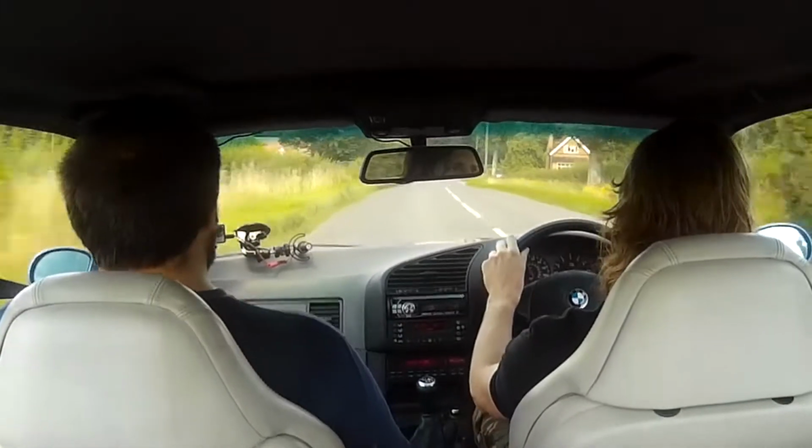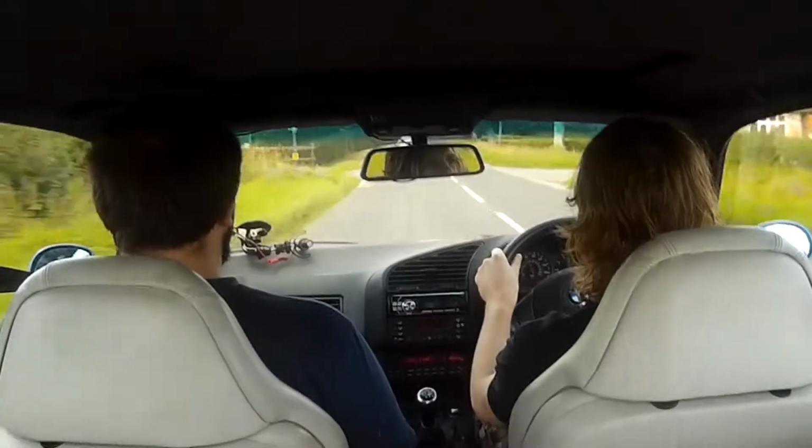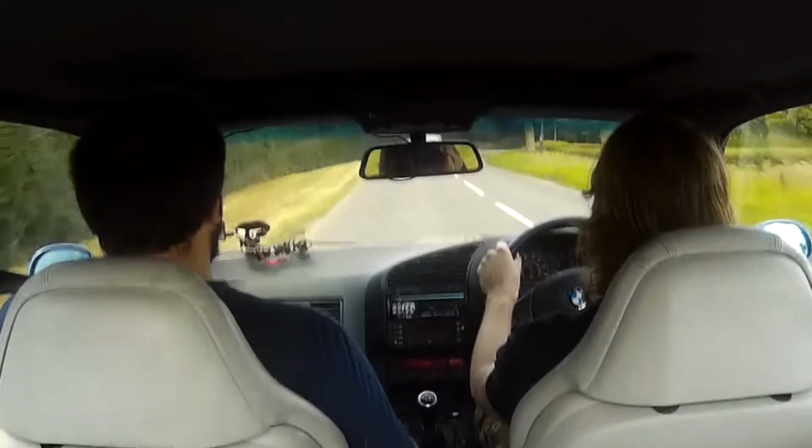Oh yes, this is great. It is good, isn't it? This is awesome. I've jumped into the driver's seat, as you've just seen. First time driving an M3, first time really driving this shape BMW, and it's a bloody joy. The rear wheel drive, the way it handles, it's just lovely. I don't know how to describe it, apart from it's just lovely.